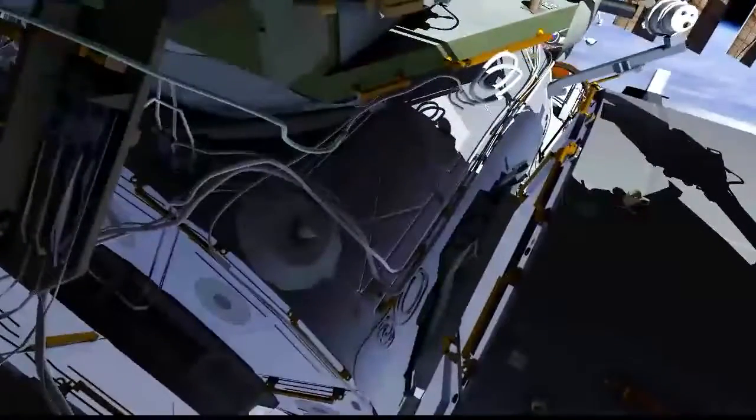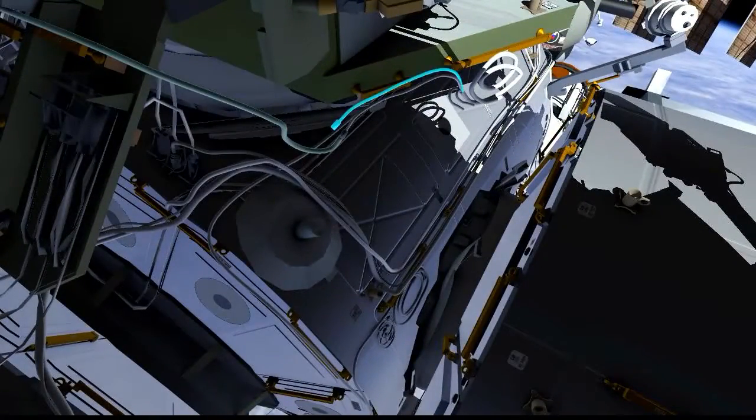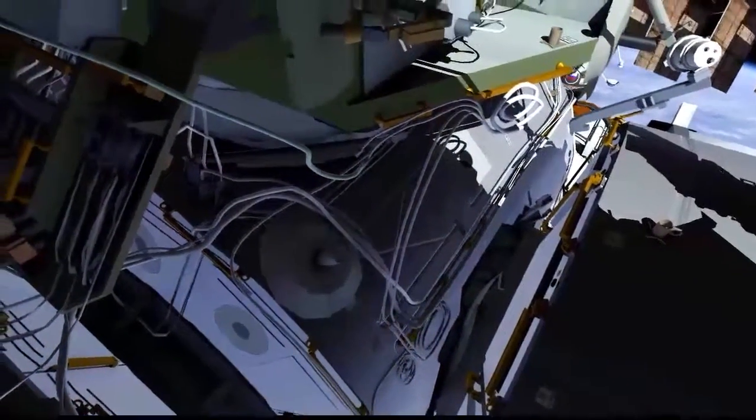Jeff has some work to do back in the area where the Z1, the node 1, the node 3, and the lab all come together. We refer to this area as the rat's nest because of all of the cables and electrical lines and fluid lines that route through that area. He'll pick up the cable bundle that was left in position at the end of EVA 35.